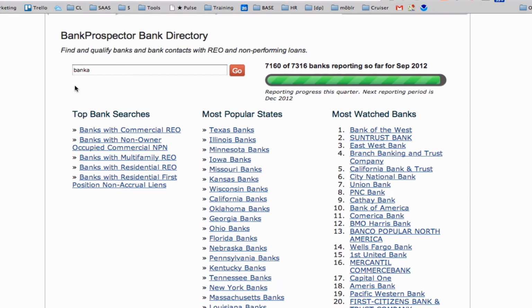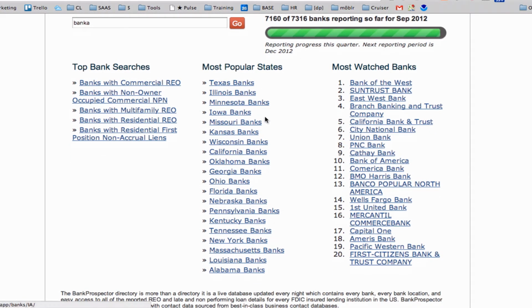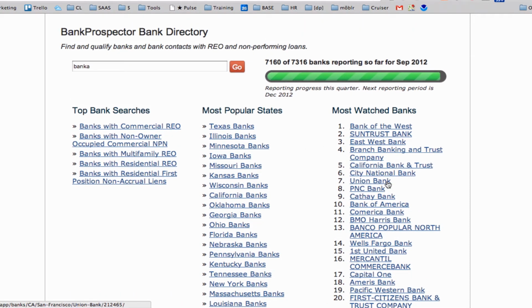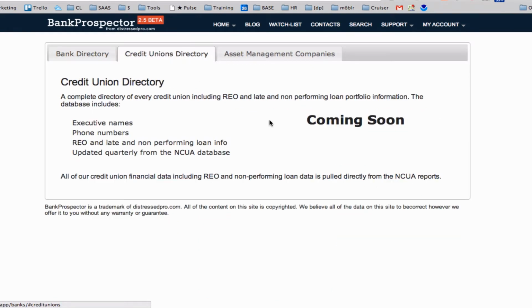Very soon we'll have more searches underneath this search bar where you can search by office location or specific asset type. And then we have some of the top bank searches. These are some of the most popular searches, some of the most popular states, and the most watched banks over here on the right. If you want to check out the rest of this, there's the coming credit unions directory, and this is why we had to change the home pages. We're making room for more data that we're adding here.